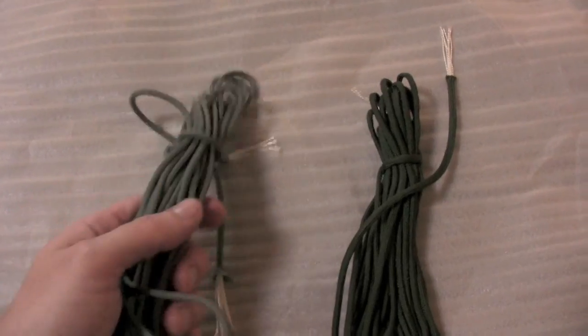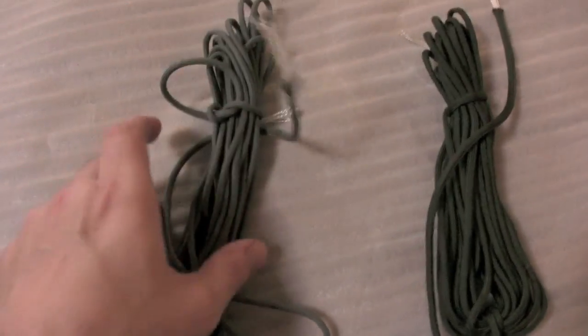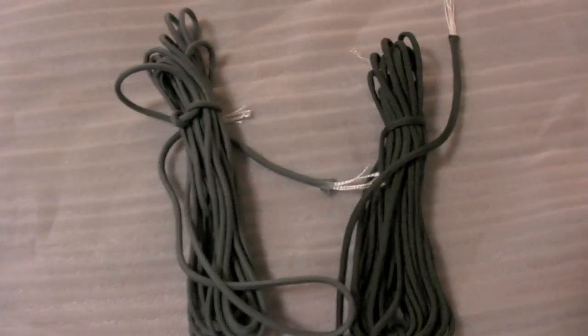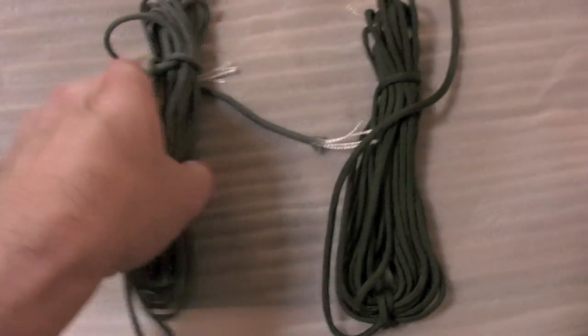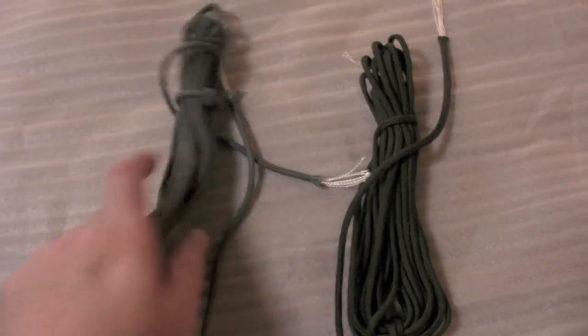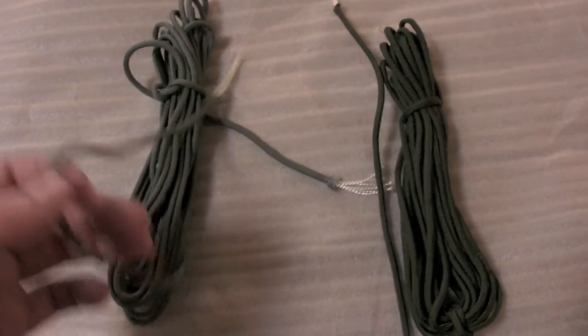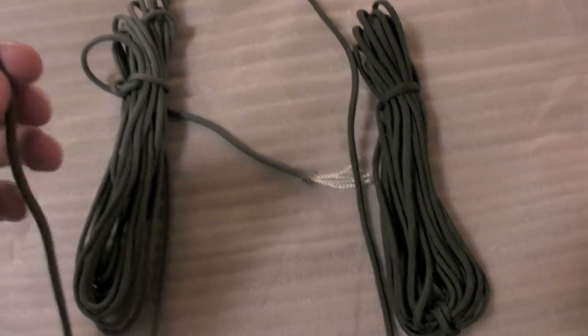This right here is called Parachute 550 cord. It's called 550 cord because each strand is supposedly rated to hold 550 pounds. You can pick this up at an Army surplus store. It's about 12 cents a linear foot. This is about 20 feet on each side here. And the uses for this are only limited by your imagination.